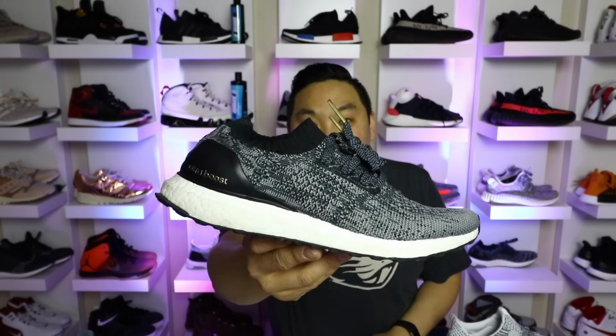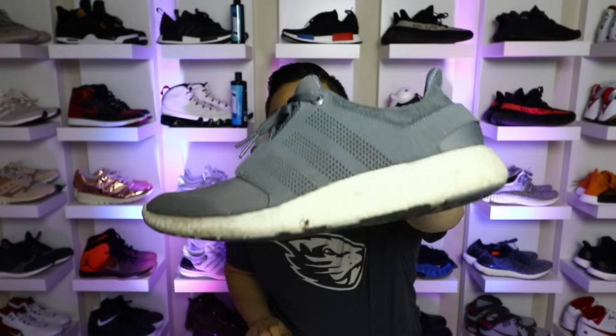So also tied with that 5 spot would be the uncaged version of the Ultra Boost, because this is basically the same thing as the other one, except it's snug around this section right here and the collar of your foot. So number 4 spot on my countdown goes to these ugly looking guys right here.